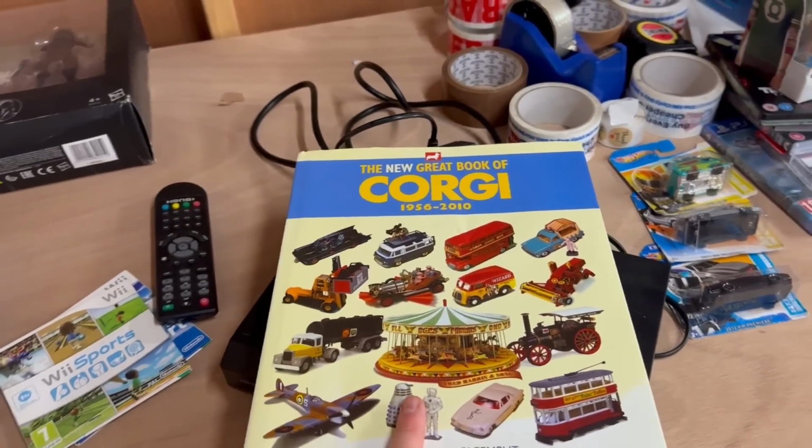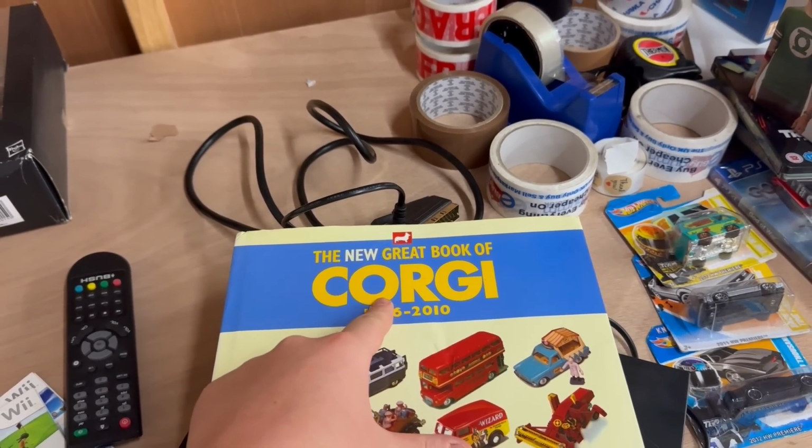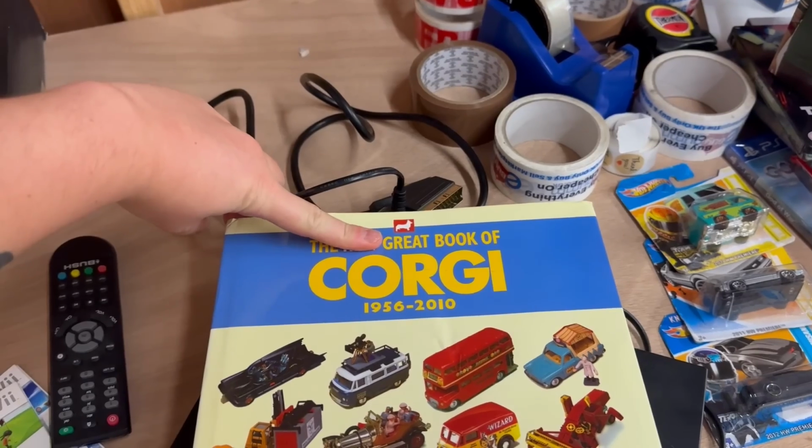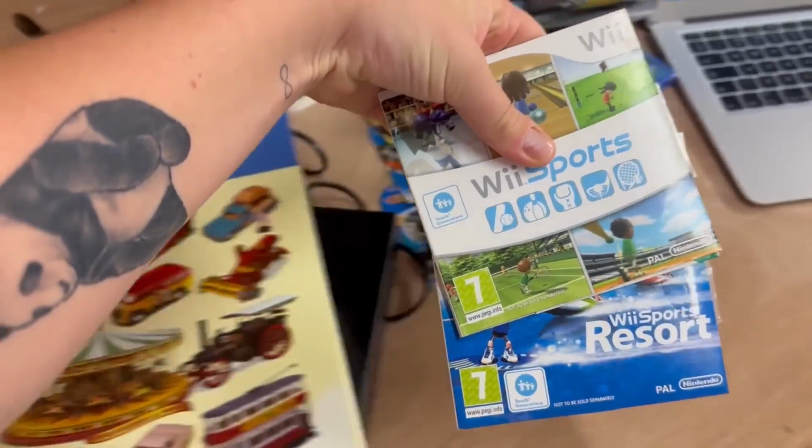so I've upped the market price on that one. But yeah, real happy with that. Definitely look out for that one. There's two versions of it as well. This is the new Great Book. There is just the Great Book of Corgi, which is worth a bit more, I think, so look out for that. Nice, quick, easy one.